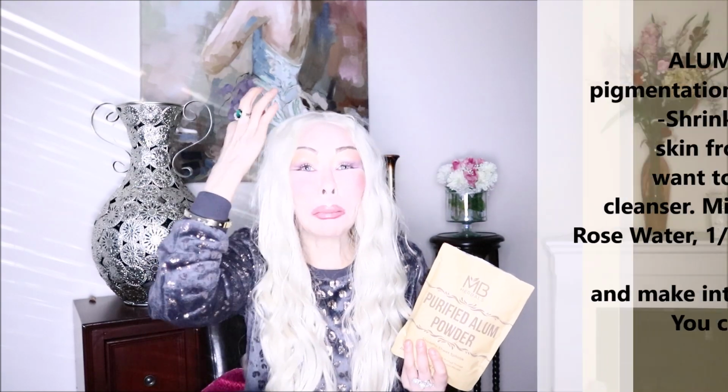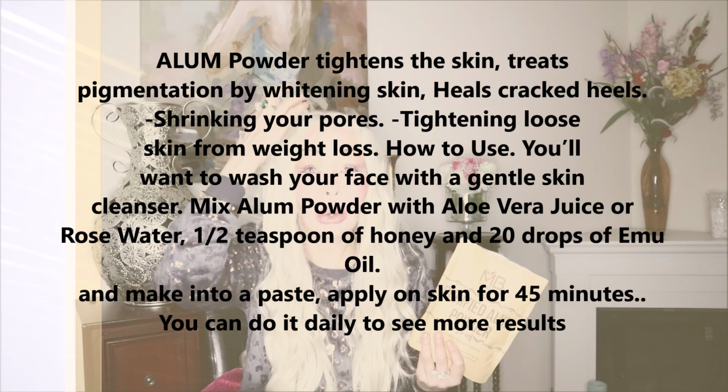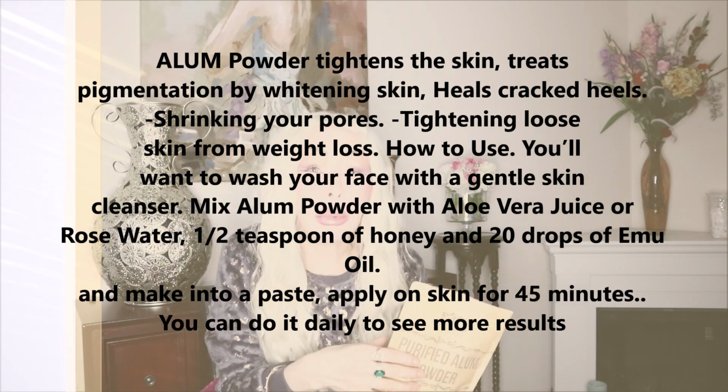I did make a video a few years ago about alum, how efficient it is to treat sagging skin and to maintain the firmness of the skin. Also, this alum powder will help for the hair, like making hair masks to restore the hair. Due to the minerals, the hair becomes really healthy, and it also prevents hair loss if you apply the toner, the liquid, to your scalp. So it has many uses.